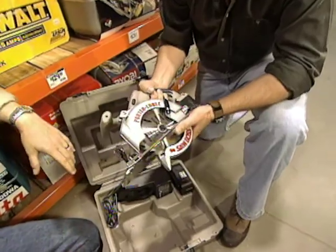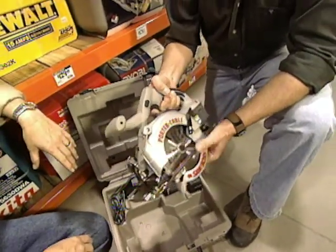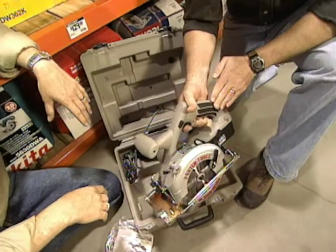That stuff's hard and it works. Well, when you think of more power, you think of more weight, but this thing is so well balanced and it's got the nice grips on it.